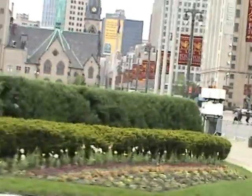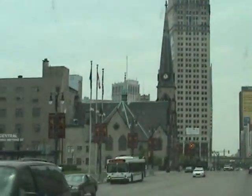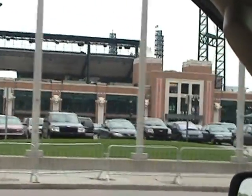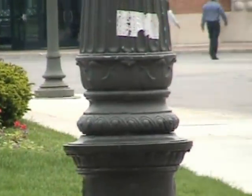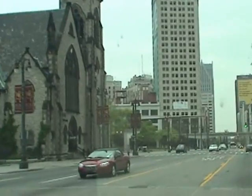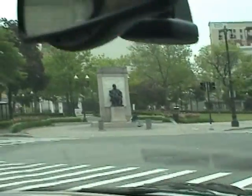Johnny Rockets. Very nice looking. They have this called the Tiger Club. Very nicely cleaned up downtown, if you ask me. Well, it certainly is a lot more so than what it was since I was last here. General, did you take that picture there? Oh, look how pretty the tulips look.